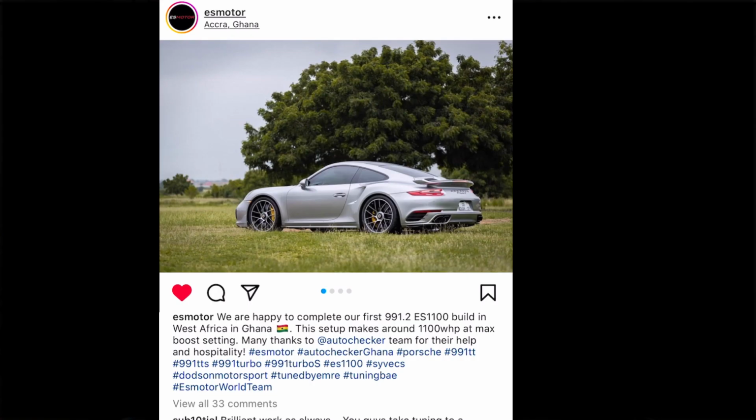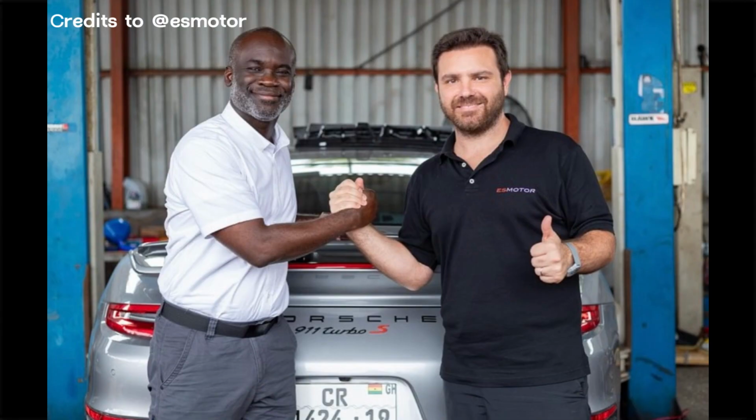It's a German vehicle that has gone to the UK. Let's say a German vehicle that has been to Oxford University. It has the ES Motors built 1,350 pack. The package is 1,100 at the wheels, and then at the crank it's pushing about 1,300. Yes, 1,350. So that's the ES Motors built 911 being commandeered by Chris at Auto Checker.